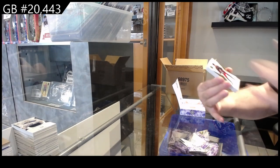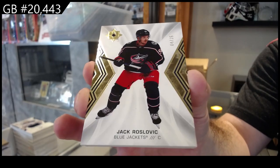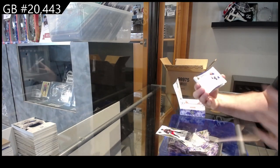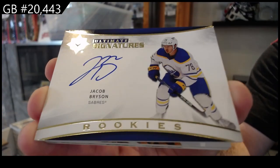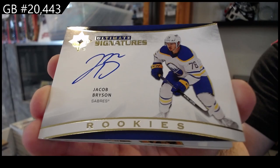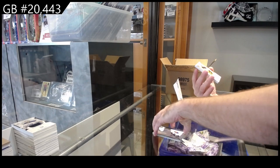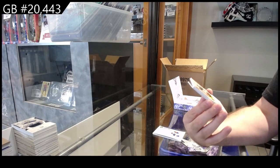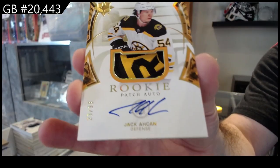For the Blue Jackets, to 35, Roslovic. 35. Ultimate signatures for the Buffalo Sabres of Bryson. Bryson. Oh, that is just nasty looking. Another rookie patch auto number to 99 for the Boston Bruins, Aiken.